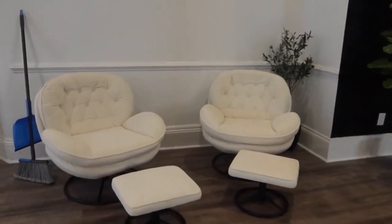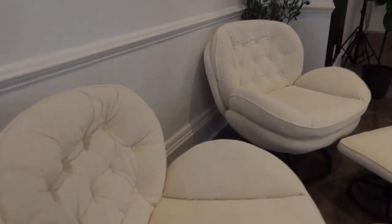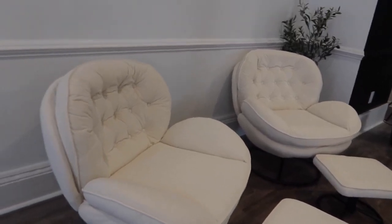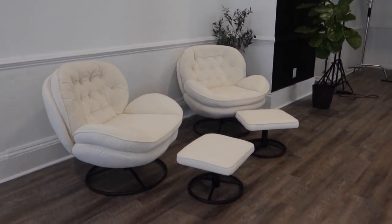You guys, I got the chairs up. Look how cute these are. These are by Wayfair. I don't know if you can tell, but they're velvet, cream color, but they're velvet. I think these are super cute in here. Oh my God, so cute.